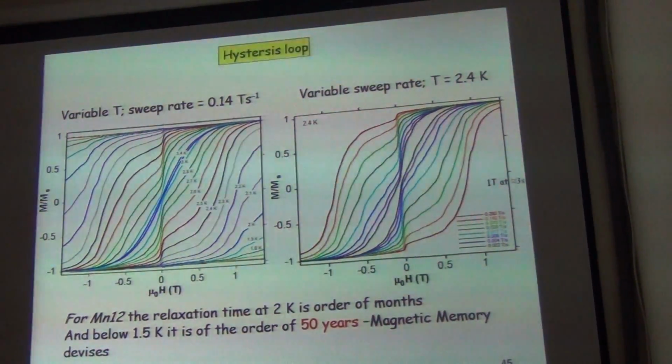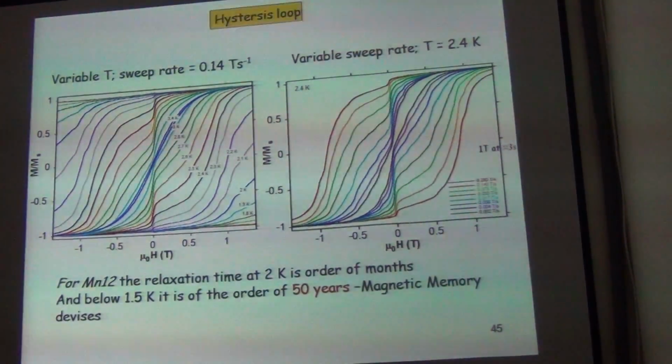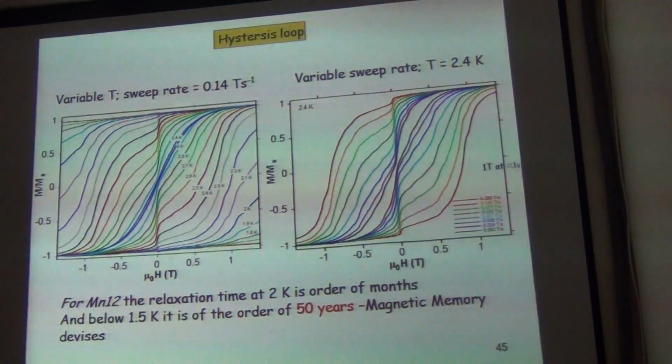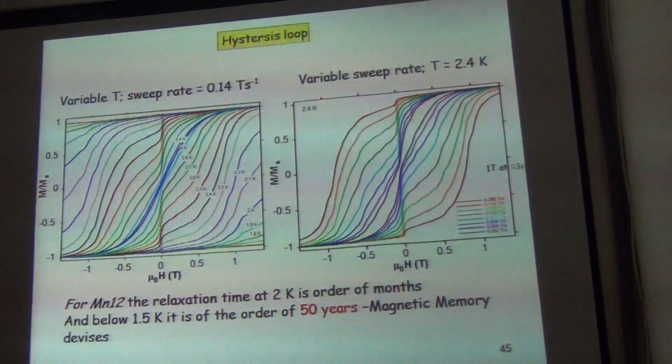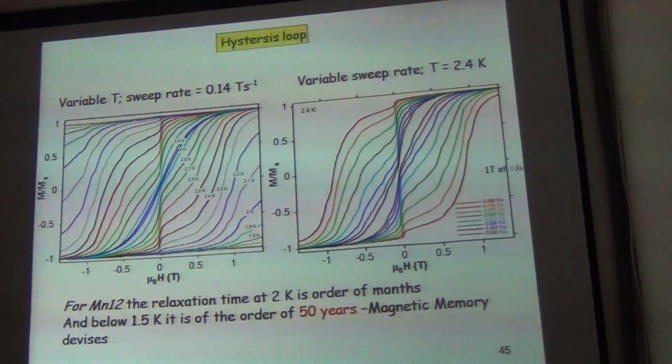Before we go into the tunneling, which we'll be learning a little bit more about in the 10 minutes left, you can actually vary the temperature. Right? So what is the temperature dependence of the hysteresis? I was showing you only one curve. The width of the hysteresis is related to the temperature. Why? Because temperature gives thermal energy. If I increase the temperature, I have more thermal energy. It's going to relax fast.